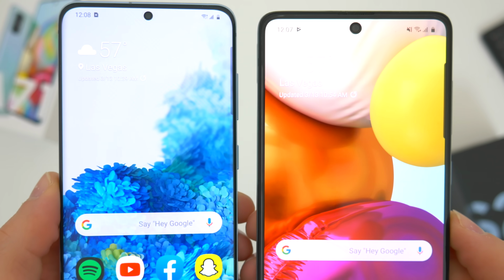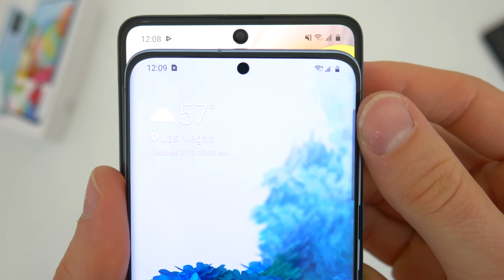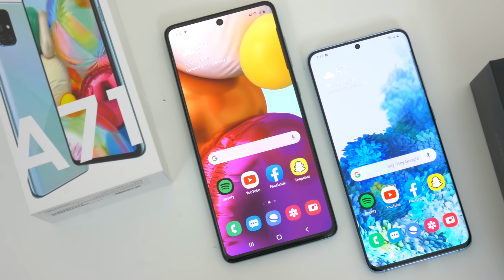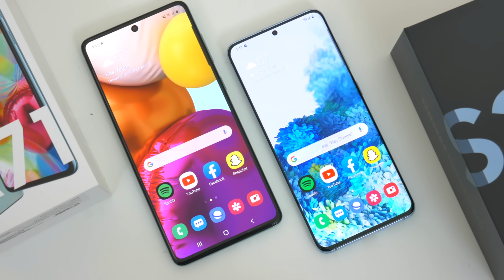And one other thing to just quickly note, while both phones have the Infinity O camera cutout, the S20's is significantly smaller than the A71's, though I don't really see that being much of a factor overall. Obviously, with these two phones, screen size is just one small element. The big difference here is the actual display technology.